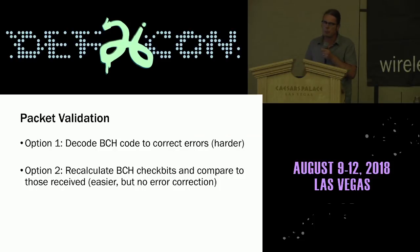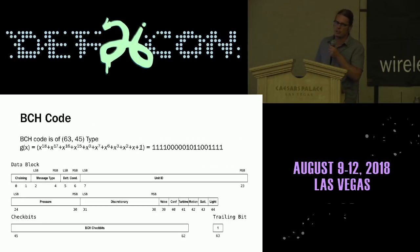But in the BCH code for the EOT packets, we have a lot more check bits, so we can correct a lot more errors. However, there are 2 ways to validate a packet. One is to actually do the error correction, and the other is to just recalculate what the check bits should be and make sure they're the same. In a non-critical application like this one certainly is, that's a much easier way to do it. So you basically just use your generator polynomial, mod it with the data, and see if the bits that you received are the same as the bits you calculated. At least that's what I assumed would be the case. It turns out it's not quite the case for this.